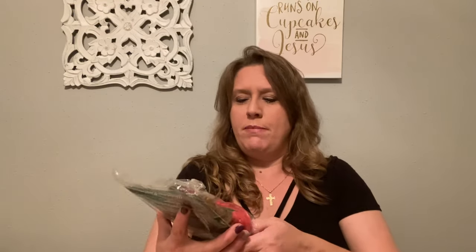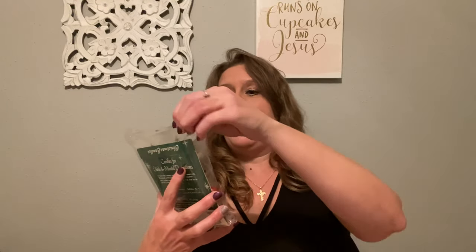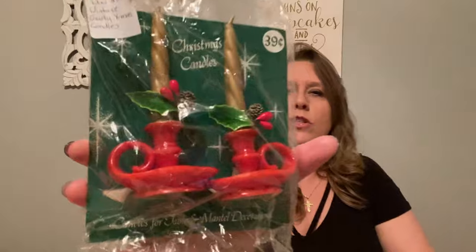All right. The next set of candles that I got, I don't see a date on these anywhere. This is Candles for Table and Mantle Decoration. And again, they're out of Buffalo, New York. So lots going on in the production in Buffalo, New York. But let me show you these beautiful candles. They're still new in package, so I wanted to show you these.